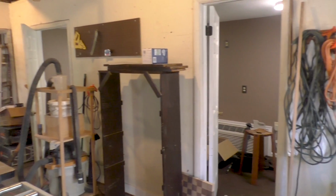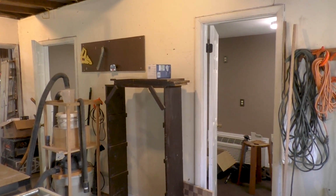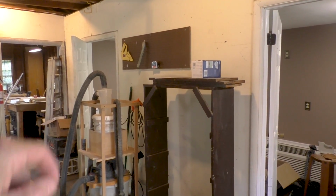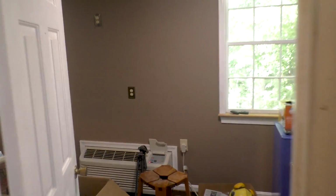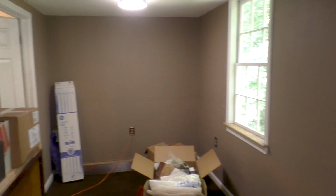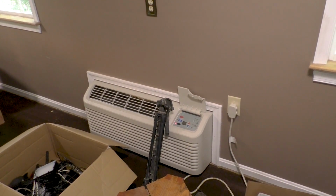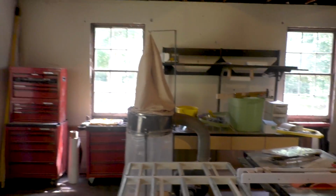Over on the right-hand side is an office. Right now it's got 2 doors, and I'm not really sure why they put 2 doors in here. I'm probably going to seal off the door at the back because it's not even operating very well. And inside, it's a fairly decent space. I'll be able to do a lot of video editing and store lots of other stuff in here. It also has a heating and air conditioning unit, so this room will be fine year-round. It's also insulated. The rest of the workshop is not insulated, so that's going to be one of the things I do fairly soon.